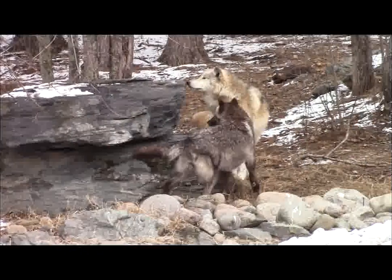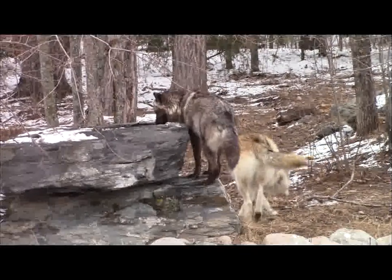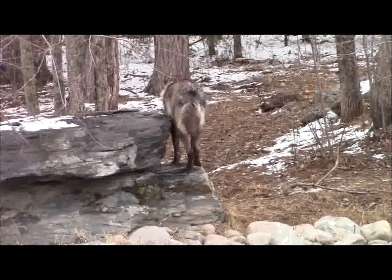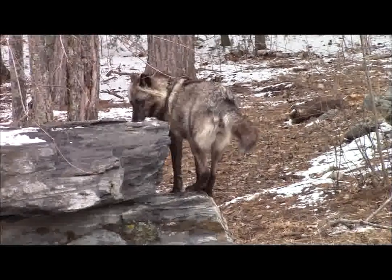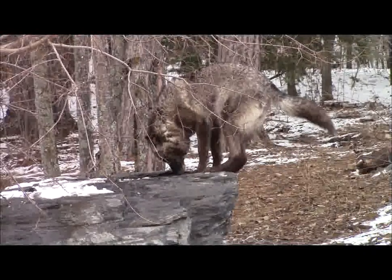This is an interesting part of the clip here. She actually climbs on this upper rock, which she's not known for being too much of a climber. She just climbed the snow pile, but for her to be able to jump up on top of this rock and put weight equally on her back legs is a good thing. So she's doing quite well.